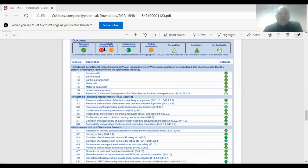C1 and C2, obviously these are the ones that could be dangerous. C1, I've never actually issued one, because I tend to make it safe at the time, and then it becomes a C2. But for me, C1 is exposed live parts that are accessible. If it's right up at the ceiling, 14 feet in the air, and you need a step ladder to get to it, although it's an exposed live part, is it immediately dangerous? Not really. If somebody could accidentally bump into it, or maybe put something in a cupboard and accidentally get a shock, then yeah, C1. But it's a very rare one for me anyway. Mostly it comes down to C2 or C3.